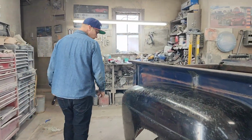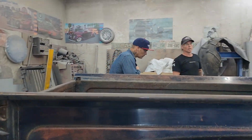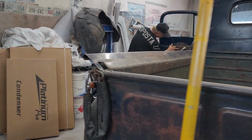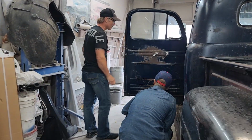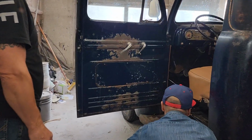Okay. So you've done a fair bit of work to it. Well, they were all cracked, and I didn't want them leaking too bad. Over here, the only hole in that is right there. And that is a weird spot for that. Never noticed. Kind of a weird spot, isn't it?